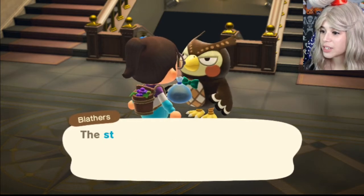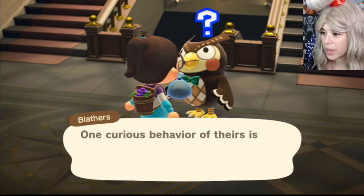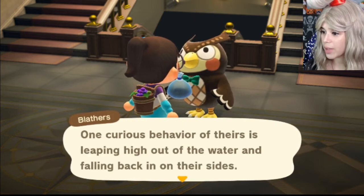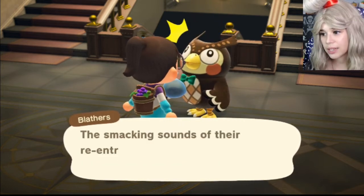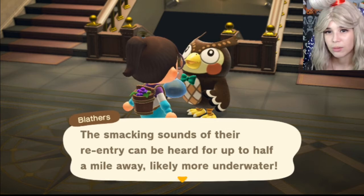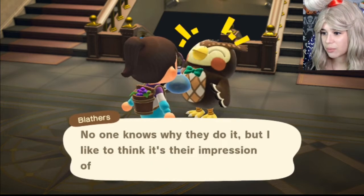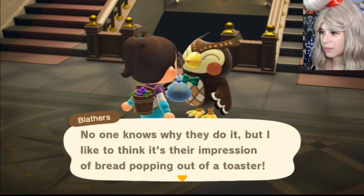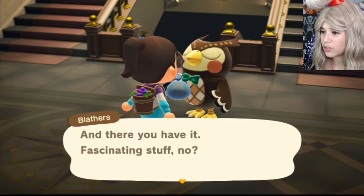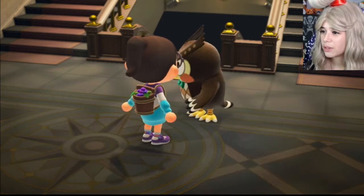It'll come later. The sturgeon is a large and long-lived river fish, which has changed little in the last 300 million years. One curious behavior of theirs is leaping high out of the water and falling back onto their sides. The smacking sound of their re-entry can be heard from up to half a mile away. No one knows why they do it, but I like to think it's their impression of bread popping out of a toaster. They don't know why they do it? They do it for funsies? They do it to be rude?